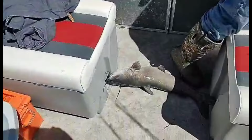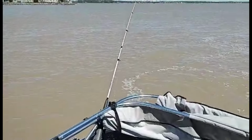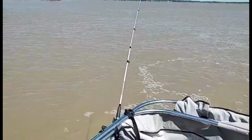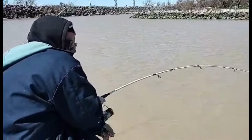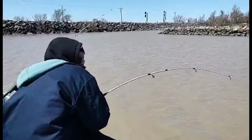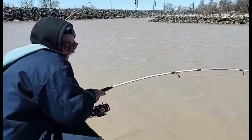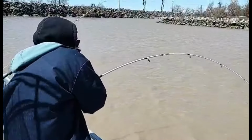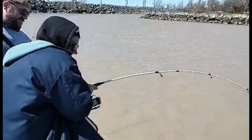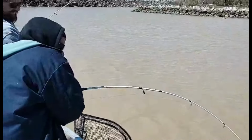Get a look at the one on the floor. That's a pretty fish there. And this one just jumped. Giving her a workout. Easy, don't worry. She's not used to using spinning reels. She's getting the hang of it though. She'll be an expert by the time the day's over.